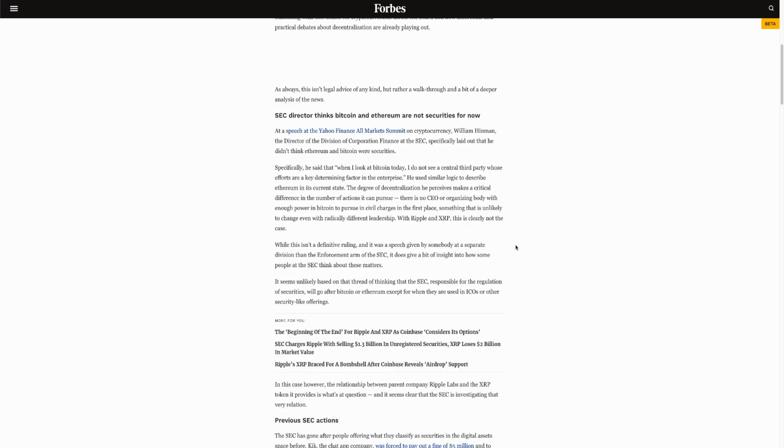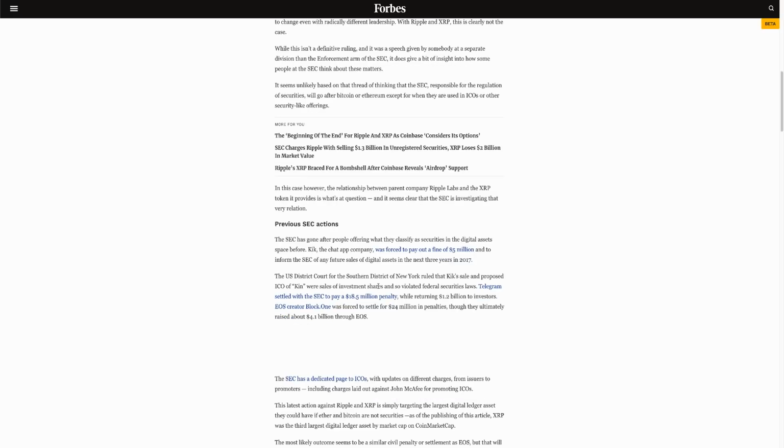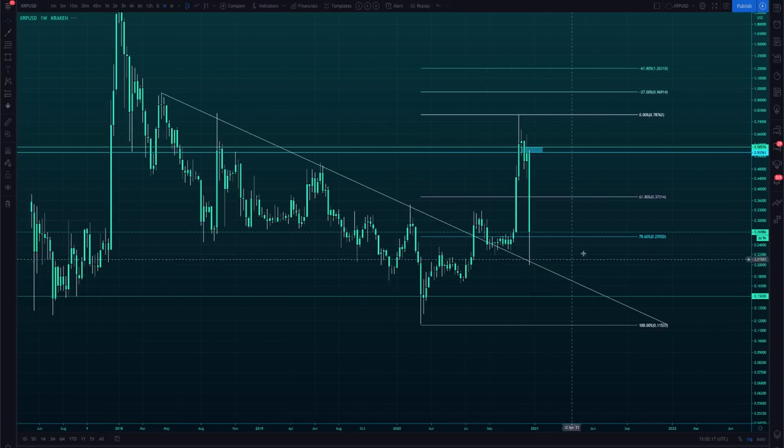But with XRP, let's just go a bit lower. Previous SEC actions, they've gone after people offering what they classify as securities. We've been here a few times before. They were forced to pay a fine of $5 million and to inform the SEC of any future sales of digital assets in the next 3 years in 2017. So they paid a fine, and they just have to inform the SEC of any future sales from now onwards. So, in short terms, all this has really done has just aided a potential pullback for people to buy in.